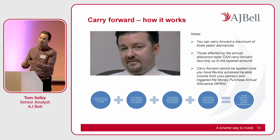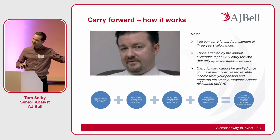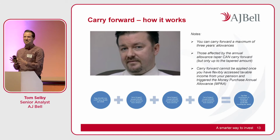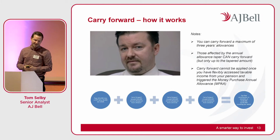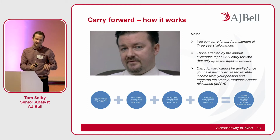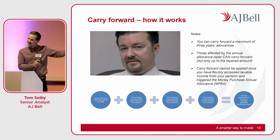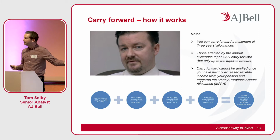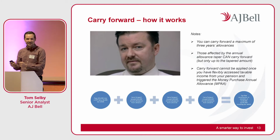But a few things to note. As I've mentioned, you can only carry forward from the previous 3 tax years' annual allowances, so not from tax years before that. Those affected by the annual allowance taper, which is one of the most horrible parts of the current pension tax regime. Anyone earning above £150,000 can have their annual allowance reduced to somewhere between £40,000 and £10,000, and quite often they don't actually know exactly how low it's going to be reduced to, so it makes it very difficult to plan. But if you're affected by the taper, then you're only able to carry forward up to the level of the taper, depending on what your allowance was in that tax year. And finally, and we'll get onto this in a subsequent slide, if you've accessed any taxable income from your pension using the pension freedoms, then your ability to use carry forward ceases.